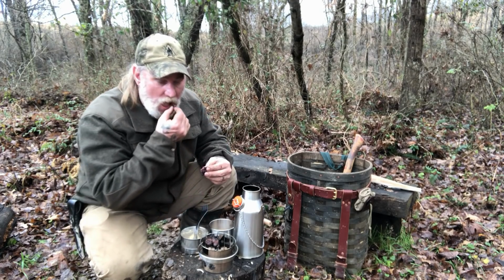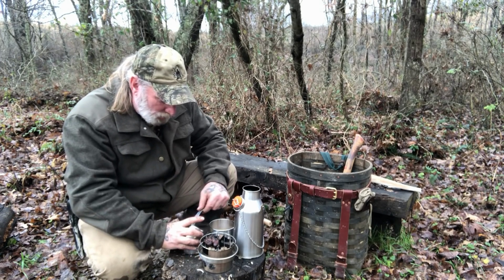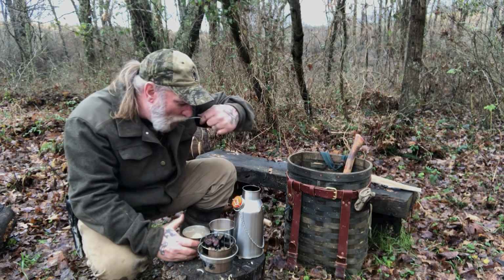Man, that beaver meat's good. Golly. Potato would be good too.